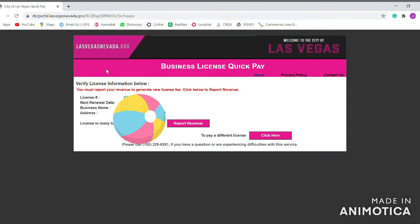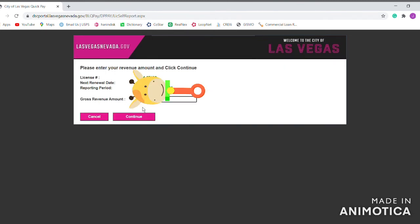So make sure your license number, next renewal date, business name, and address, they are all correct. Then click the report revenue. Now type in your 6 months gross revenue amount in here. Then click continue.